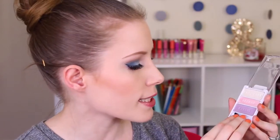So anyway, these are adorable. This is set up like other Color Icon trios, where it comes with a little brush and a little sponge tip applicator, which I actually keep on hand as extras, in case I'm doing makeup on somebody else. I don't tend to use these myself.